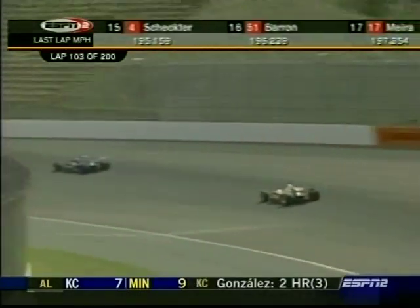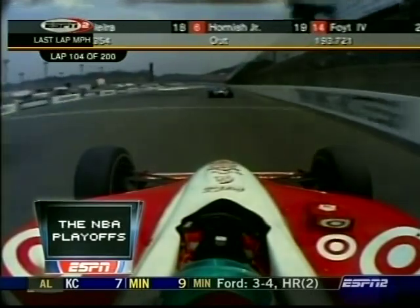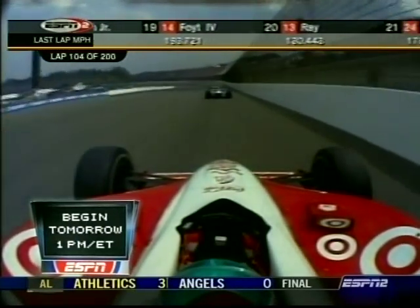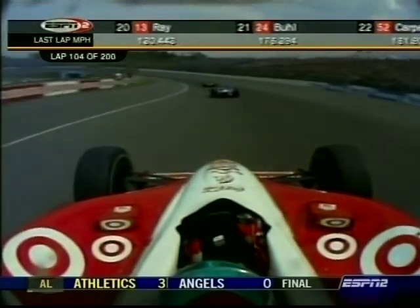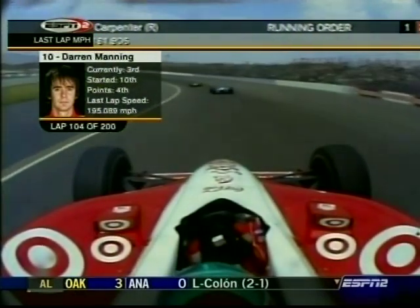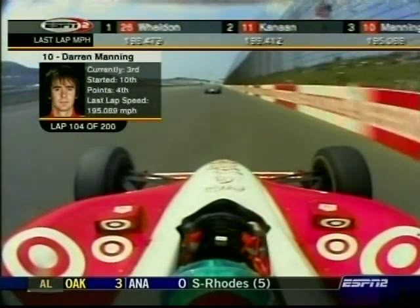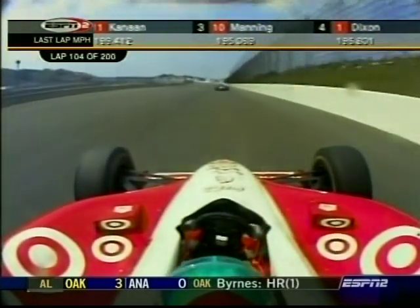In fact, last time around Wheldon ran 198.8 compared to Kanaan's 198.6. That was the fastest car on the lap. But of course, Wheldon is running clear of traffic right now. On board with Darren Manning, 3rd place. He's looking up ahead trying to find Kanaan. Kanaan's, well, about a straightaway ahead of him right now.